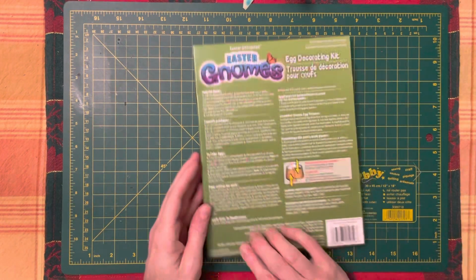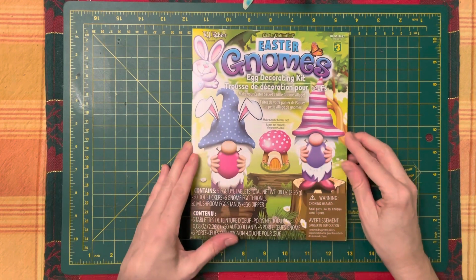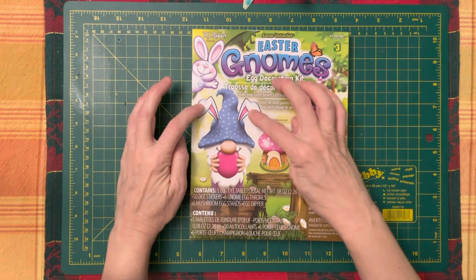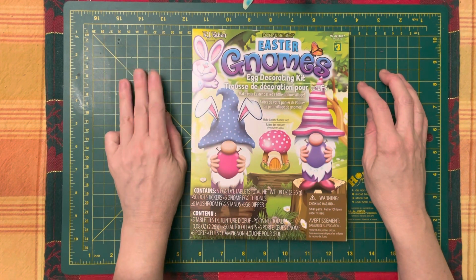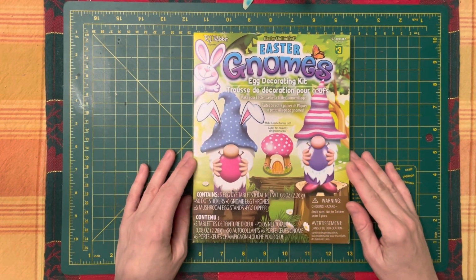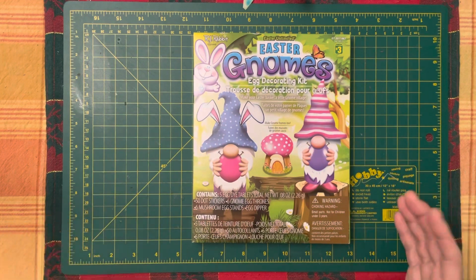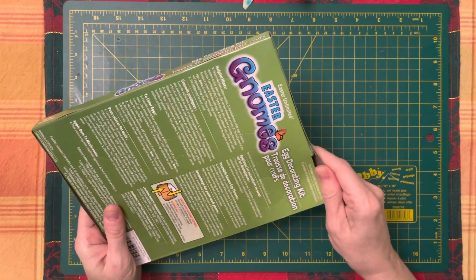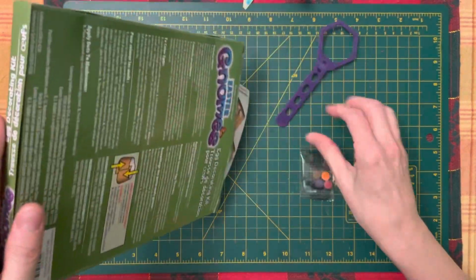I needed, air quotes needed, to get some more Easter egg pellets. And let us take a moment and look at the cover of this. These are gnomes. These are rabbit gnomes. There's also Christmas gnomes, Valentine's gnomes. I wouldn't put it past them to do all of the holiday gnomes. And I don't know when gnomes became a ubiquitous holiday item theme. I just don't. Okay. But there's gnomes everywhere.